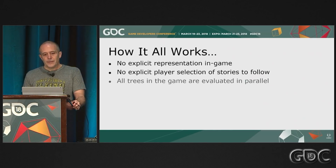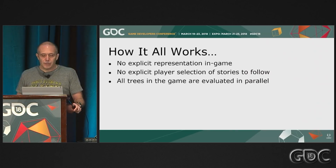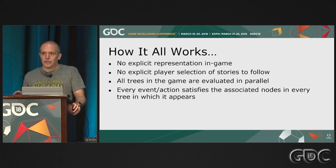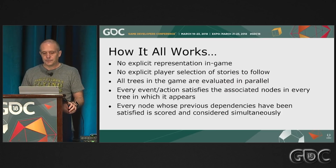All the possible stories are evaluated in parallel. In these examples, we're part of hundreds of trees that were authored by the team with tens of thousands of nodes in them. Each tree is manageable, but they're all evaluated in parallel. Everything that the sim experiences, events, actions, what have you, satisfies every copy of the associated node in every tree in the game. And remember, there's no concept of being on a tree. The trees are just sequences of events and actions to be pattern matched against. Then every subsequent next node that follows from a completed node is scored and considered simultaneously as a potential desire or goal to be surfaced to the player.